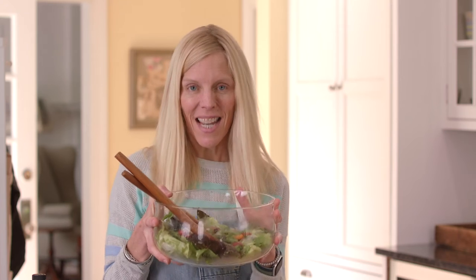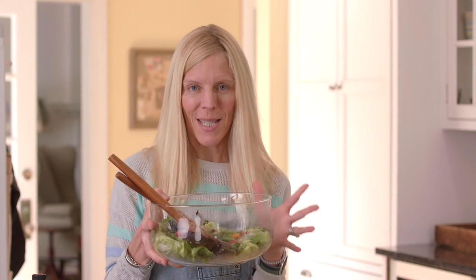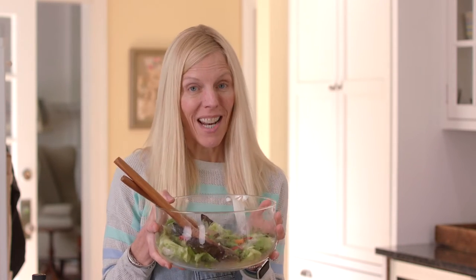I tested this everyday salad for a new cookbook called To the Last Bite. It's so delicious and easy. You're gonna wanna eat it every day.